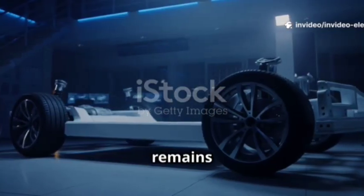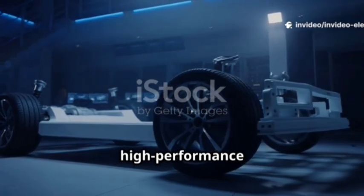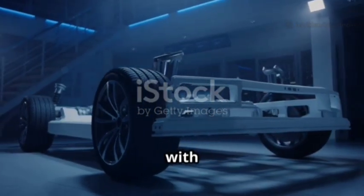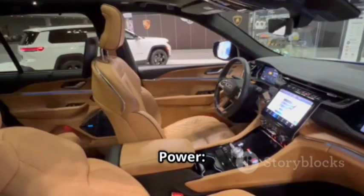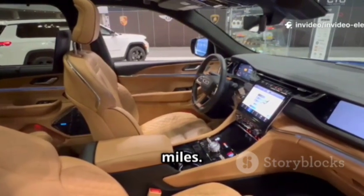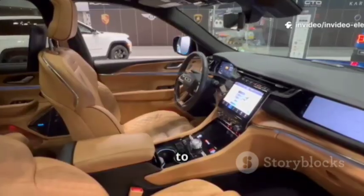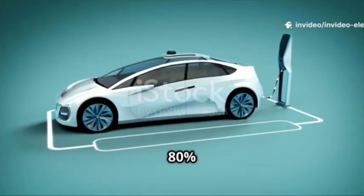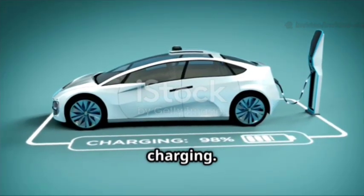Jaguar's I-Pace remains one of the most stylish and high-performance electric SUVs on the market, offering an exciting driving experience with a luxury touch. Power, 394 horsepower. Range, 260 miles. Performance, 0 to 60 miles per hour in 4.5 seconds. Charging, 80% in about 40 minutes with DC fast charging. Interior.